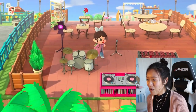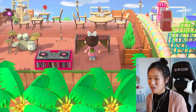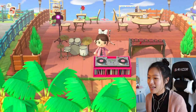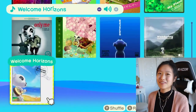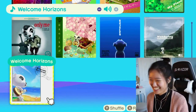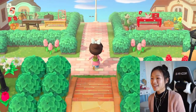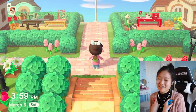Here you can perform with your band. Over here I have a marimba, of course. I have to, it has to be there. A drum set and a DJ turntable. Right now it's playing Welcome Horizons. Wow. Next, over here, if you go down these stairs, we have the neighborhood. So you can see all my villagers, my lovely lovely villagers.